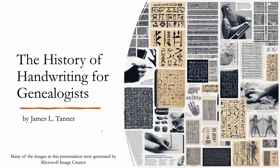We are going to be talking about handwriting, and there's one thing that you run into if you do any kind of genealogy, even if you're doing some really basic genealogy, like getting into the 1950 U.S. Census. You're going to find that handwriting is immediately one of the challenges that you're going to face because all of the entries are in handwriting.